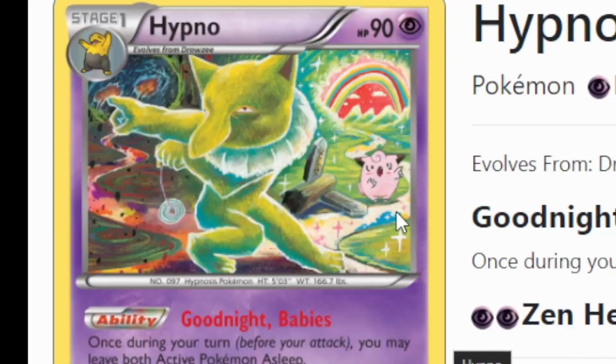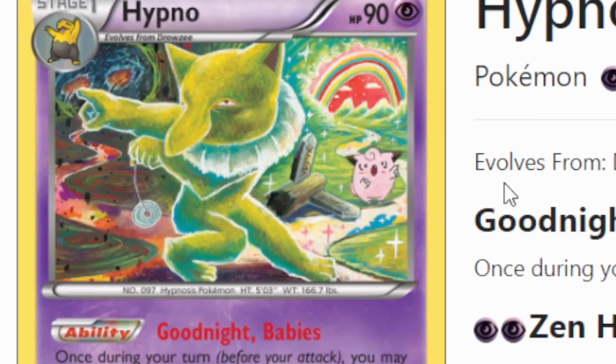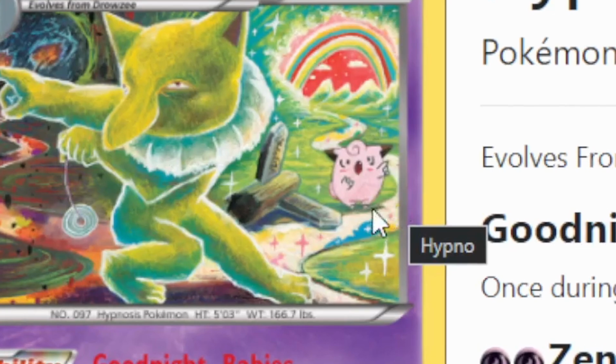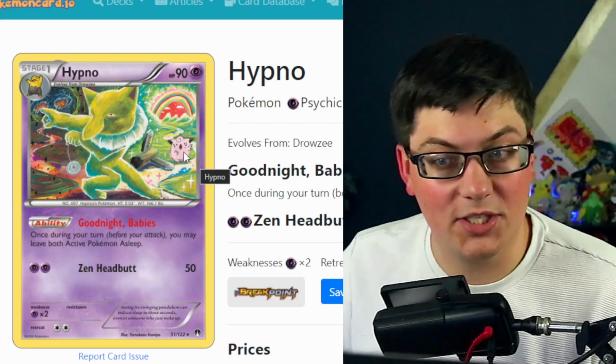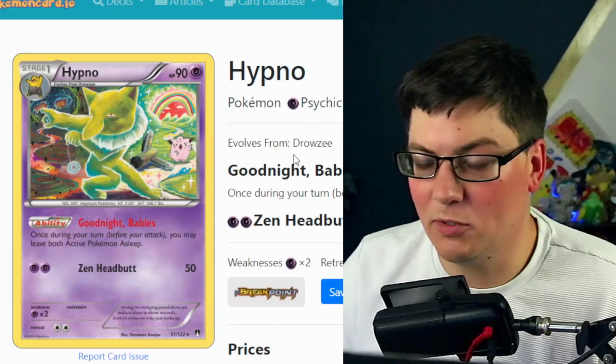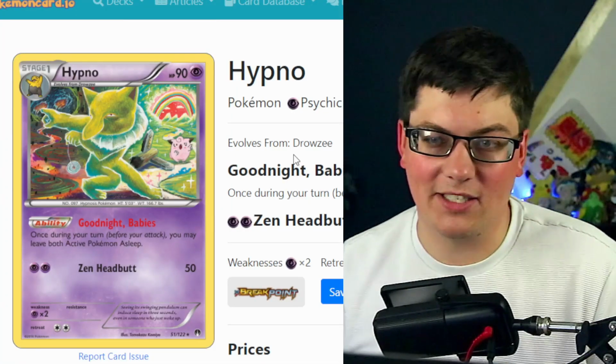What is that? It's a little Clefairy. Okay. Kind of harmless. We don't know anything bad is going on. For all intents and purposes, the Clefairy is maybe a little scared. We even see it pointing in the opposite direction that Hypno's pointing, which I find interesting, right? Okay, we think that this Clefairy is sentient.